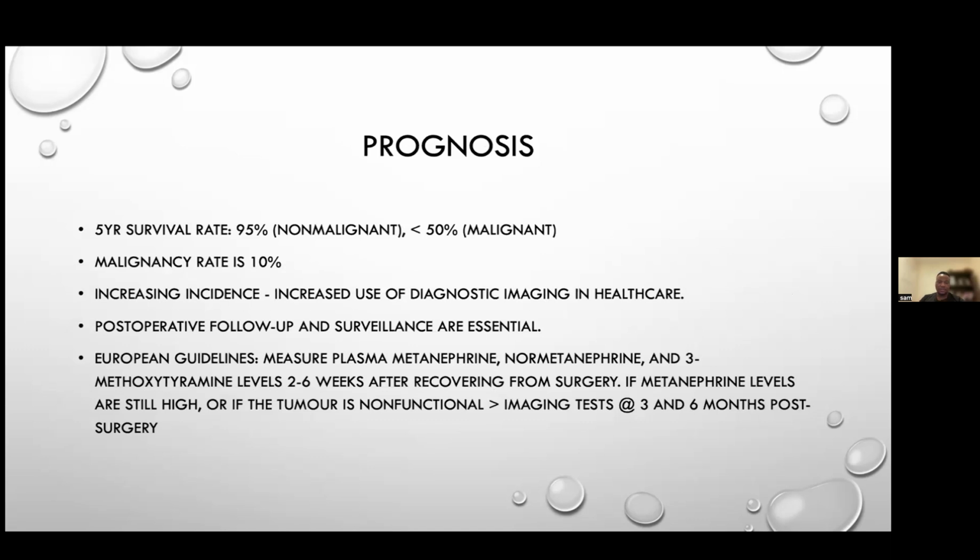Prognosis. For non-malignant tumors, the prognosis is very good, with a 5-year survival rate of 95%. For malignant tumors, the prognosis is very bad, less than 50%. And the reason is that it's difficult to take out all the tumors once they start to metastasize. However, malignancy is very rare, about 1 in 10.